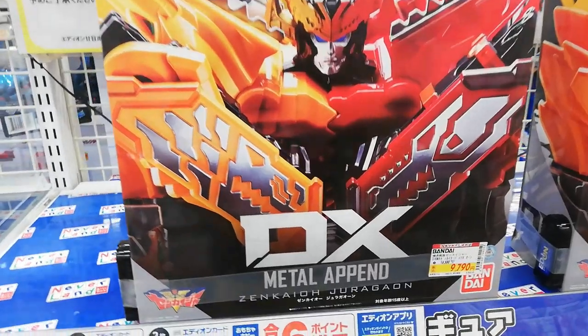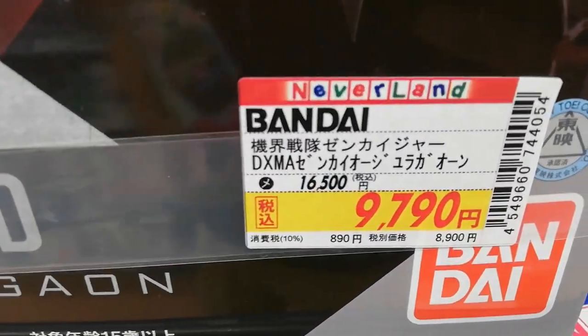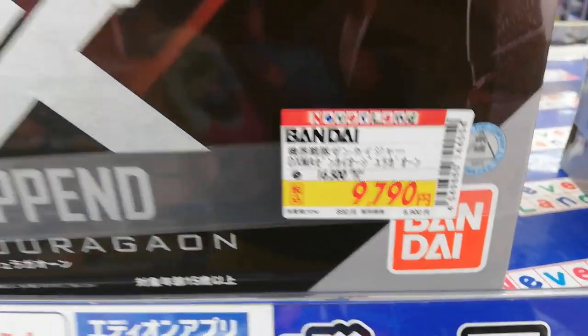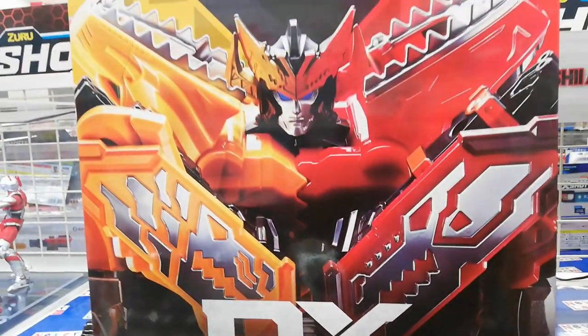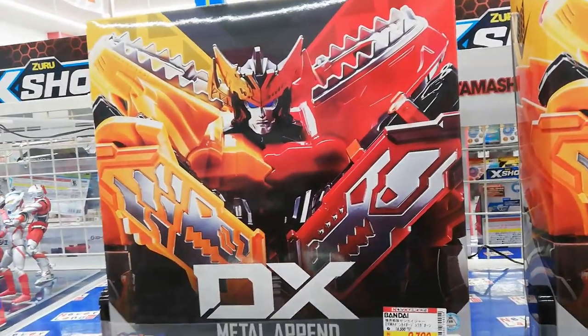Whoa, this thing just shot down in price. Look at that. It was 16,000 yen. Now it's 9,000 yen. Wow. If anyone wants their metal appen set and lives in Japan, there you go.